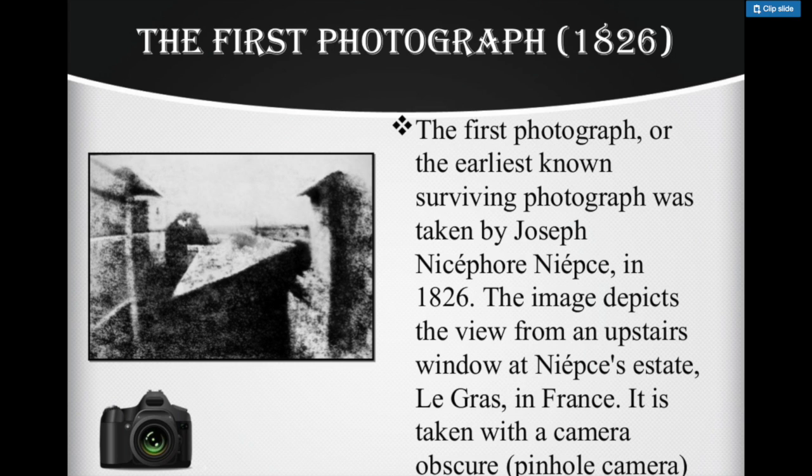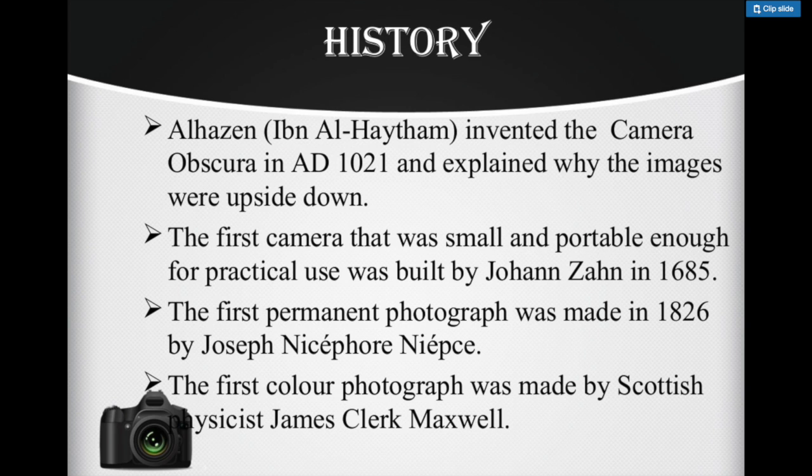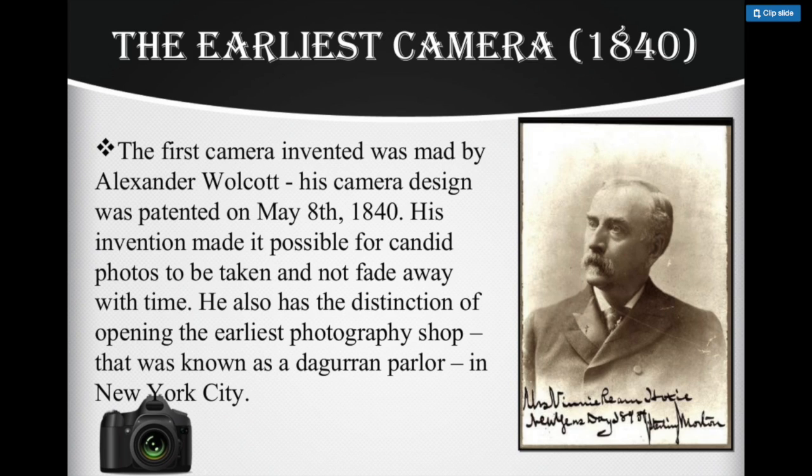The image depicts the view from an upstairs window at Niepce's estate, La Grasse, in France. It is taken with a camera obscura, a pinhole camera. Alhazen invented the camera obscura in AD 1021 and explained why the images were upside down. The first camera that was small and portable enough for practical use was built by Johann Zahn in 1685. The first permanent photograph was made in 1826 by Joseph Nicephore Niepce.